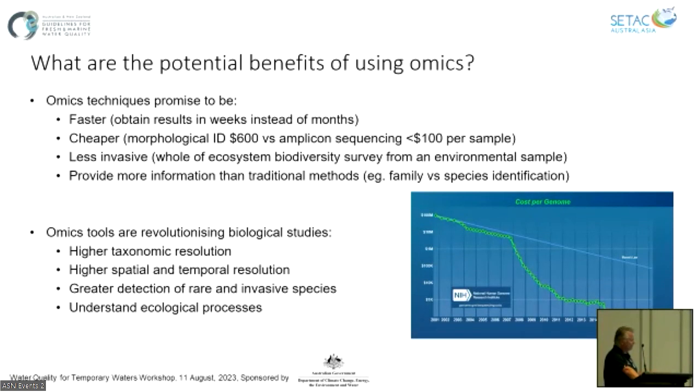So you can see it's a dramatic drop in costs. And the way that that's working is that the instruments are just getting more powerful, so you can sequence more per sample. So you get more done on the one run, and we get more information than traditional methods.